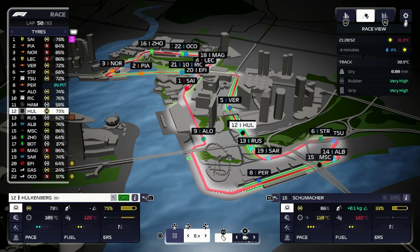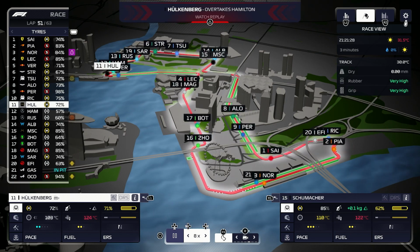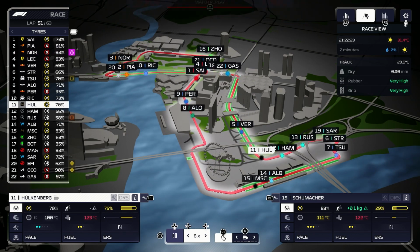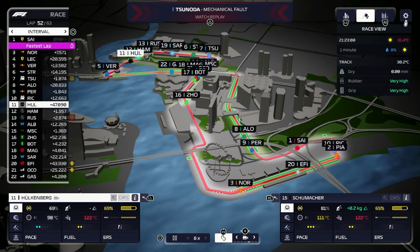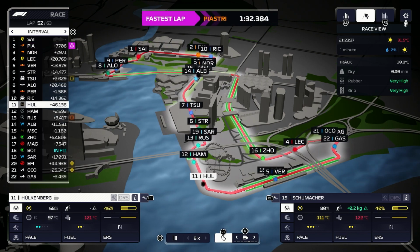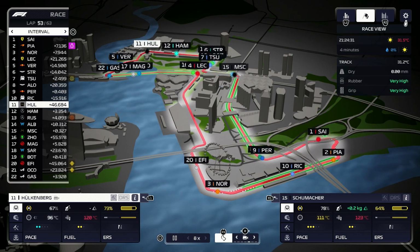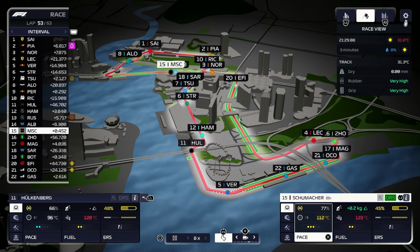He's down in 13th now. Hülkenberg and Hamilton are going to battle it out for first position here. In the bottom 10. And Hülkenberg has a decent gap on the other guys. This has worked out quite nicely. And of course, if there's any retirements in the top 10, Hülkenberg is in prime position to take advantage.